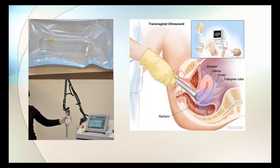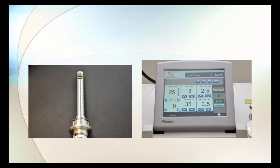This is the handpiece for the Rejuvenate device, and the cartoon on the right is actually showing a transvaginal ultrasound, but this is exactly how the handpiece with its cover is inserted. There's a close-up of the handpiece, and then again the control panel, which is similarly designed to the others we've spoken about and quite intuitive. Then there's a sterilized plastic sleeve that fits over the laser treatment head, and you use a new one of those for each treatment.